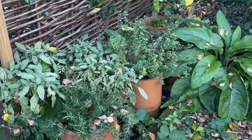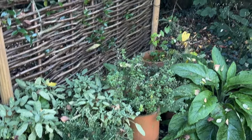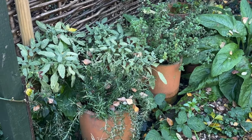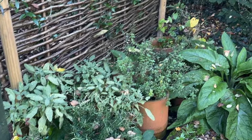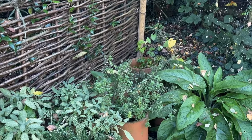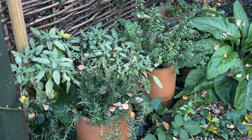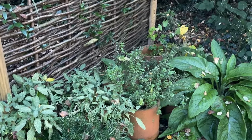Our herbs are still providing us with plenty for the kitchen. I'm going to cut them back because there's lots of new growth underneath and lots of old growth at the top. So I'm going to cut these back to smaller plants and then let them kind of overwinter and see how they do over the winter months. I had a bit of a drama in the brassica bed. I'll insert my Instagram post on that so you can see what's been happening.